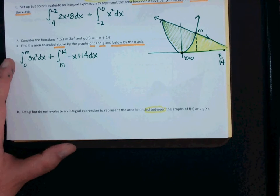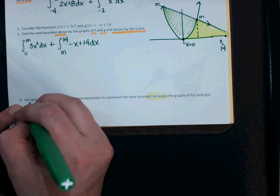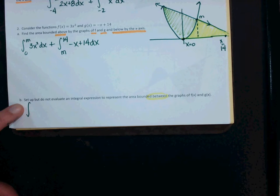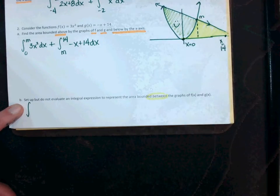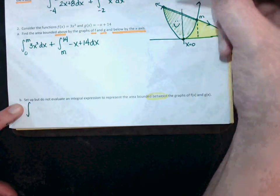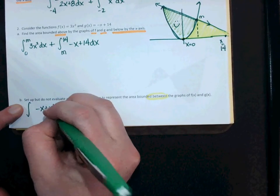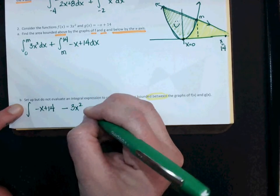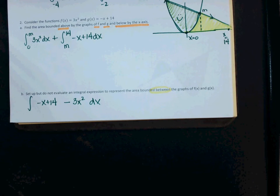Okay? Now, down here, what would you do? If you want to be between them, integral of what? Zero. Well, we don't know the endpoint, so just pretend, but what would go on top? Line or curve? Okay, make sure you're in your sandwich, though. You're in this region. It'd be the line on top, the curve on bottom. So it would be negative x plus 14 minus 3x squared. And remember, that would be one big integral versus having two totally separate integrals.